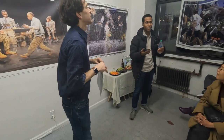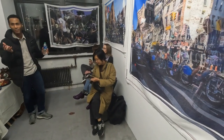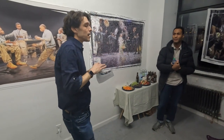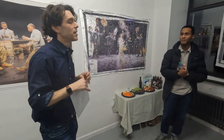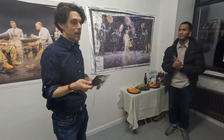For each one, does it require a different camera? Are you very deliberate with what camera you use to shoot it? I use the highest resolution camera I can get my hands on, basically. For a long time, I was using a Sigma DP2 Quattro, which has a very specific high resolution sensor, which I really like. And now I'm shooting with the Canon 5DS, which is a 50 megapixel sensor, a very, very high resolution full frame sensor.